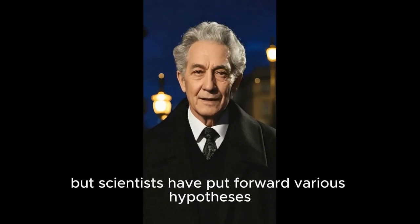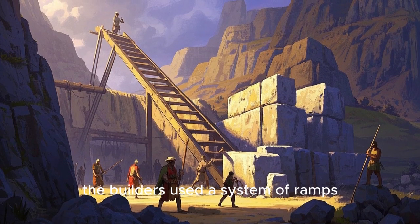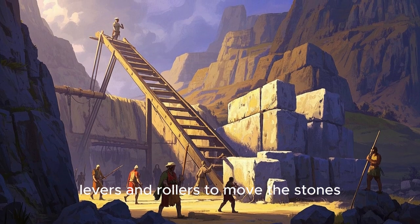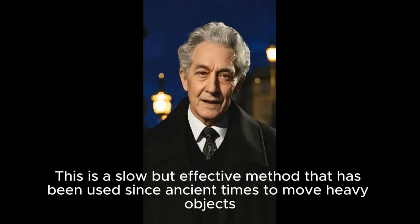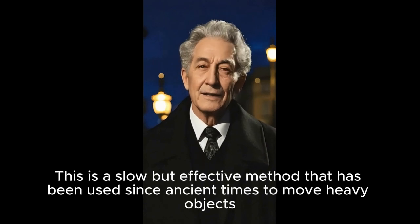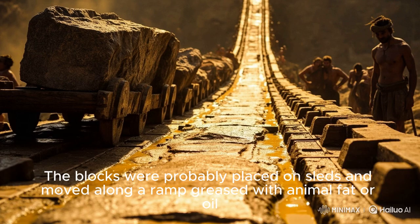No one knows exactly how the stones were moved or raised to such a height, but scientists have put forward various hypotheses. According to one theory, the builders used a system of ramps, levers, and rollers to move the stones. This is a slow but effective method that has been used since ancient times to move heavy objects. The blocks were probably placed on sleds and moved along a ramp, greased with animal fat or oil.